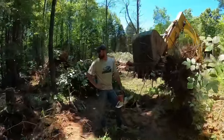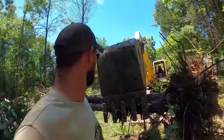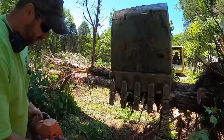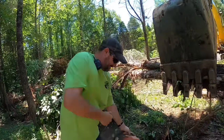Oh, okay. All right, let me show you something here real quick. Switch me. You want the good saw? Is that what you want? No. So you see, whenever you cut that last one, see how it all ripped off at the bottom? Yeah, it started at the bottom just a little bit. That one hadn't been started yet.